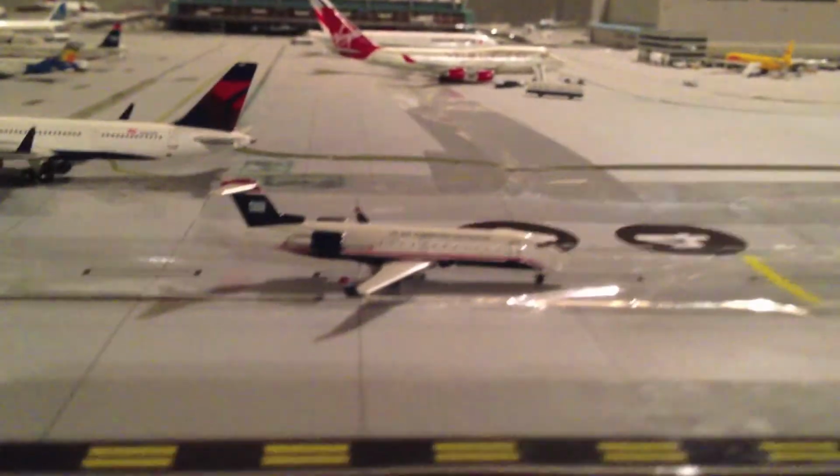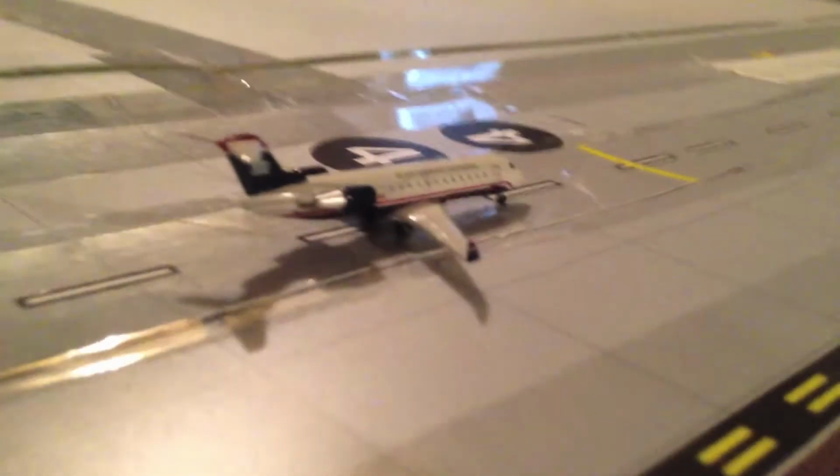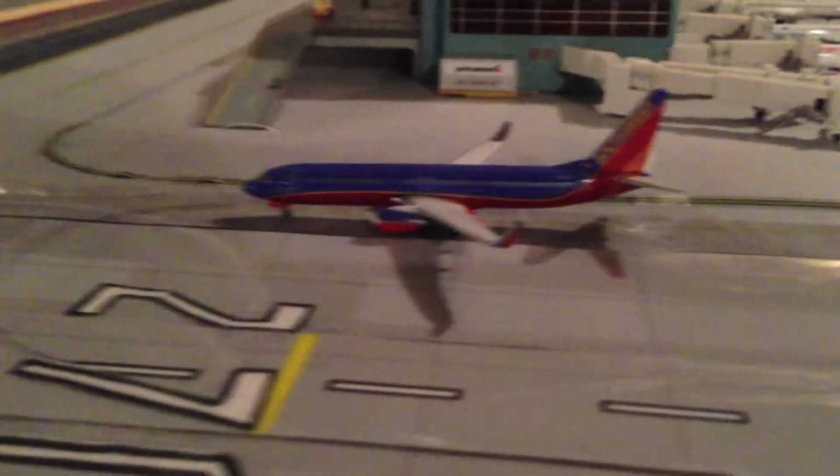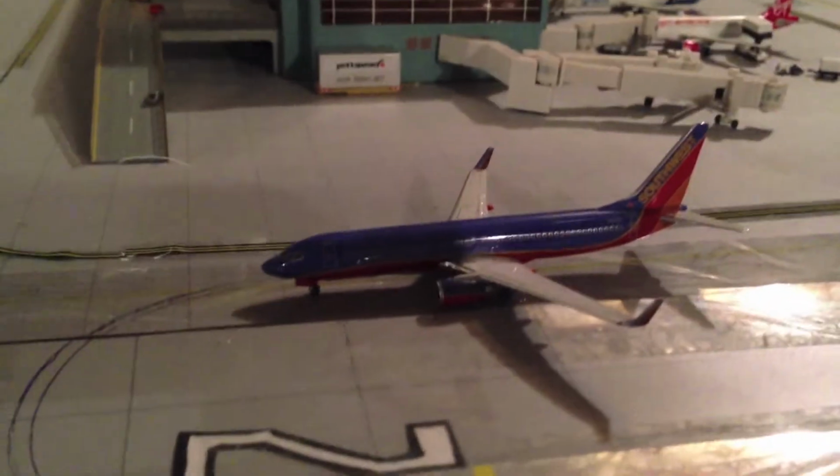Currently on runway 27 right, we have a US Airways CRJ-200. This plane is taking off to Washington, D.C. As you can see, it's about halfway through the runway now. It's just preparing for takeoff. Southwest Airlines 737-800, that's going to turn and hold short and wait on runway 27 right. This plane's heading out to San Diego, is taxiing on Victor, I believe.